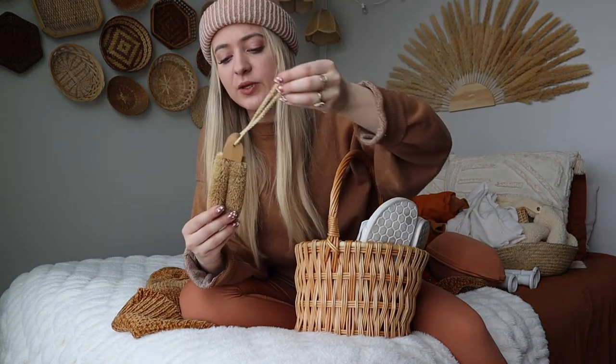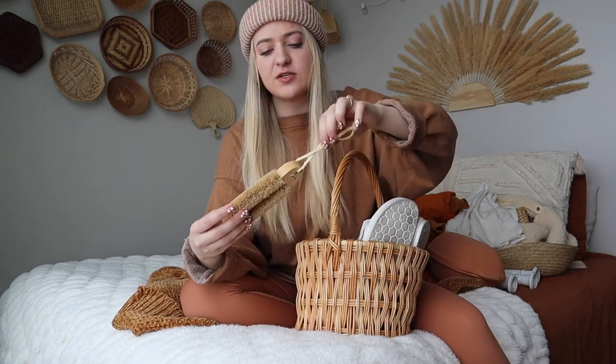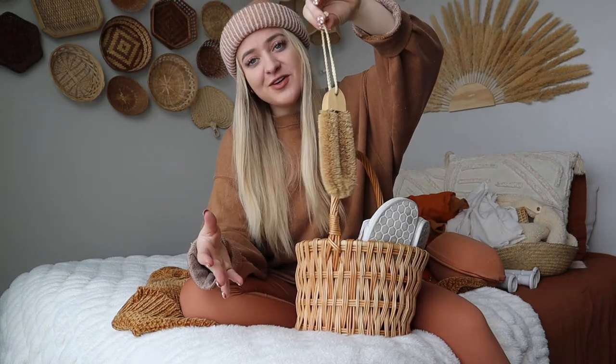I also found one of these things and I really don't know what it is. I see them in shops all the time, with soap and stuff. So I'm assuming it's a dish soap type of, or a dishwashing type of scrubby thing. Let me know if you know what this is.